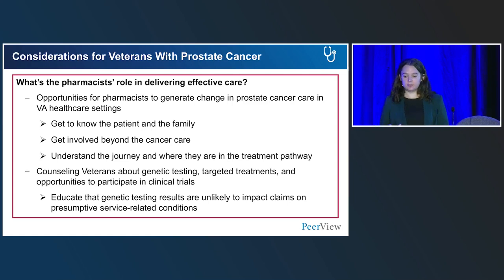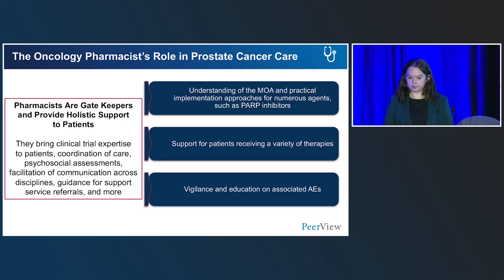Another important thing that we as pharmacists should be talking to veterans is counseling them about genetic testing and then following that up with targeted treatments and opportunities to participate in clinical trials. I would say that educating the veterans on the genetic testing results, letting them know that it is highly unlikely to impact their claims for presumptive service-related conditions. I know that is quite a big concern for a lot of the veterans who are hesitant to get the genetic testing because they worry that whatever is found in those tests is going to eliminate their access to be having coverage for that presumptive condition.